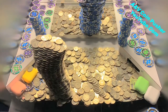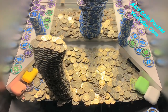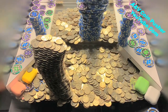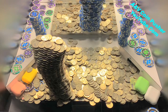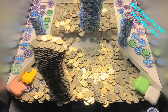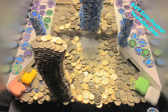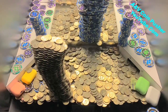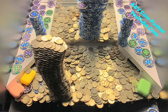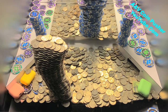Quarters, let me go see what I've won, and I'll be right back. All right, I'm back. So let's keep on going. That tower in the back just moved good that time. Just got an earbud out of there or something.